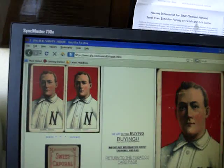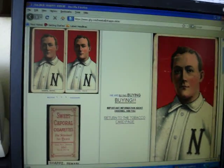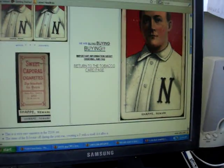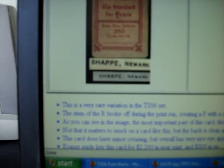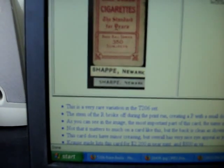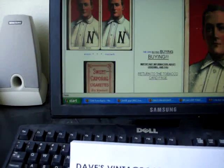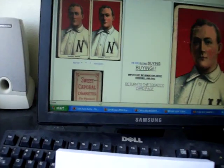Here's another interesting card. This is one with a cracked plate, I think. It's Shape, and there's a picture of the card. But in this particular case, it's Shap. You can see the way it is and the way it should have been. The little piece on that first P appears to have broken off. And so you have an error which was fixed, so that makes it kind of a valuable card.